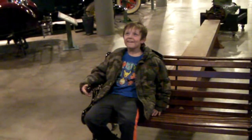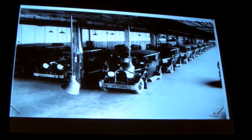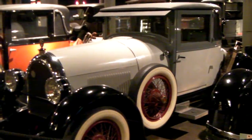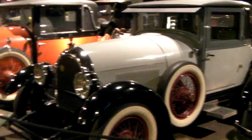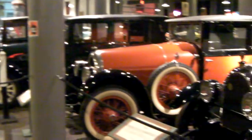Are you having a seat? Or you're watching the television screen? Huh. Imagine it was like driving one of these things new. These were all new at one time. Families drove around in these. Isn't that crazy?